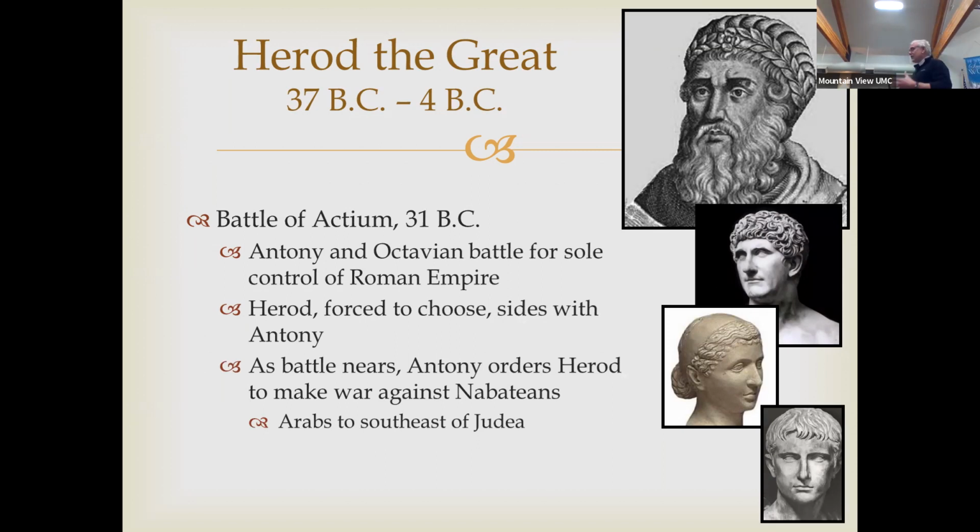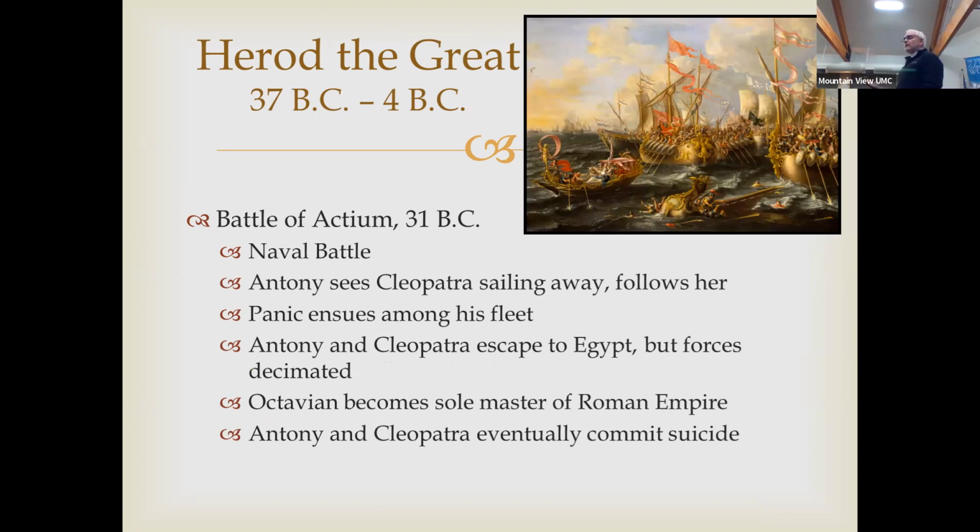Well, a couple of years later, again, there can only be one ruler of the Roman Empire, okay? Antony and Octavian duke it out for top man, okay? Herod is forced to choose, and he figures, I probably better go with Antony. He's right here on the scene, okay? And maybe worse comes to worse, they can't resolve things, and it's left with the two of them still in power. Antony's going to be the guy that I have to deal with. So he sides with Antony in this dispute. And as Antony is headed north to deal with Octavian, he tells Herod to make war on the Nabateans to the south of Judea.